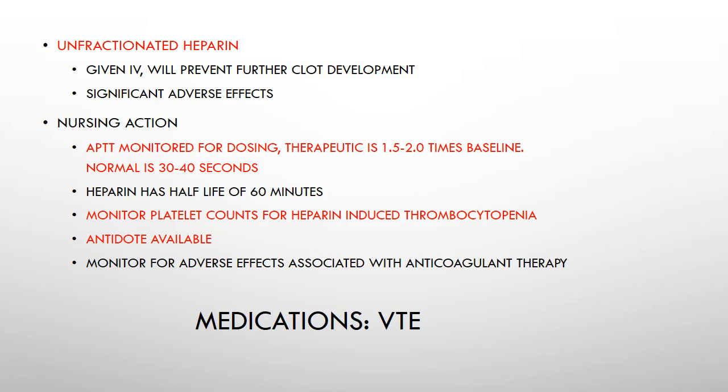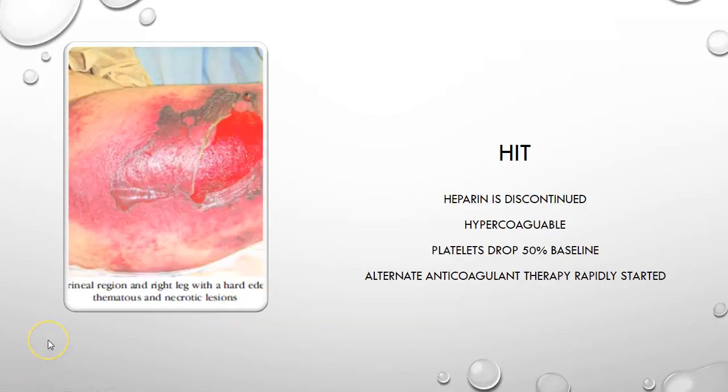You want to educate your patients to rotate their injection sites, to use a soft bristle toothbrush, and to not shave with a manual razor but use an electric razor. You want to educate patients to monitor for abdominal bruising. And anticoagulants are always, always, always given in the belly. So this is just a picture of what HIT looks like.